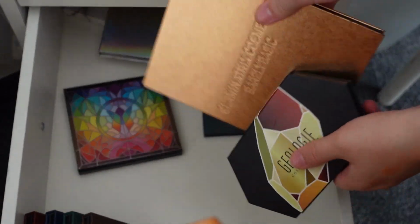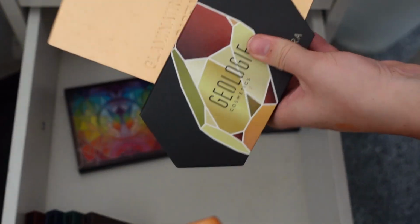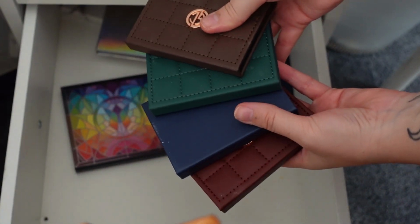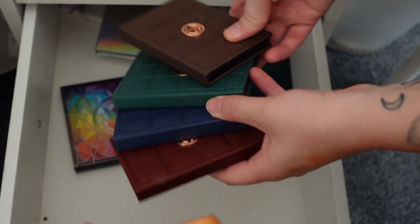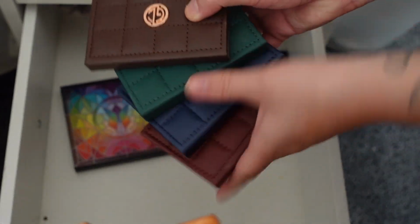Let me take these out because these were just palettes that I was using recently, and I just chucked them in there because I couldn't be bothered to put them away properly because I'm very smart. We have the, what is it? The Glominatrix mini palettes. I think I will be keeping these in this drawer because they're palettes that I want to focus on. I have used them quite a bit off camera, but I would like to make a video with them, so I will keep them in here.